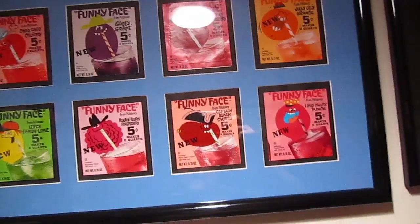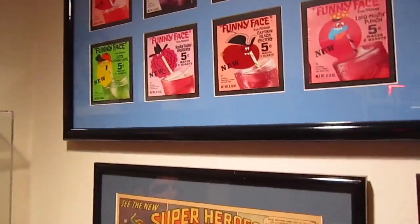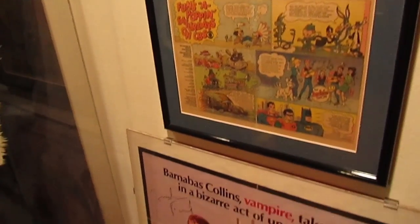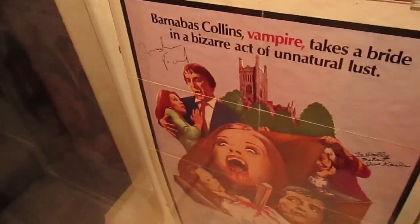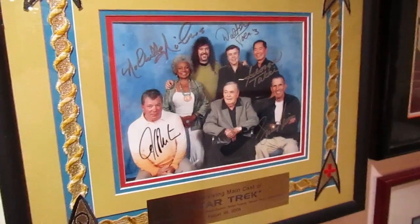But on the other side I have all kinds of different pieces of art, including funny face packages, which I've always found to be delicious and fun as a kid. I used to open up the center spread of the comic books in the fall and see what new cartoons were coming on the different networks. A signed Dark Shadows poster from House of Dark Shadows. Some animation cells: Beavis and Butthead, Groovy Ghoulies, me and the main surviving Star Trek cast.